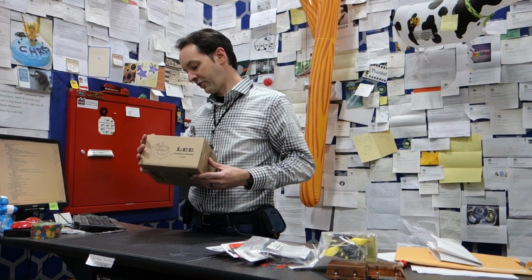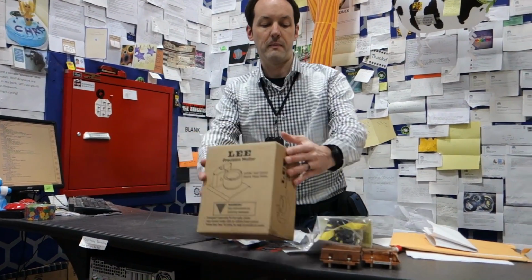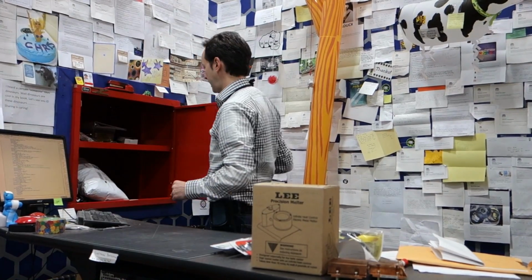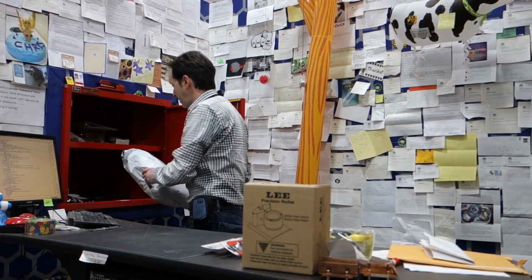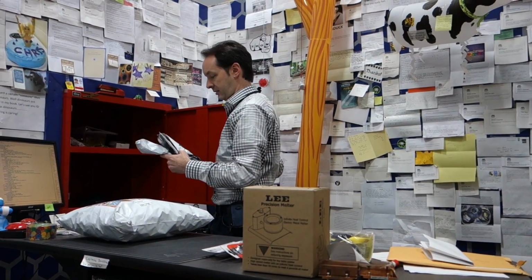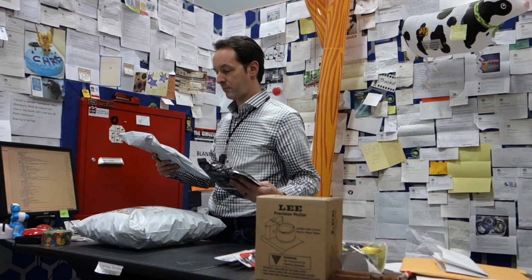And a Lee precision melter for melting precisions. That's really cool. If you have problems with your precisions and need them melted, we can help. We have bags. I have concerns anytime we get stuff in bags.